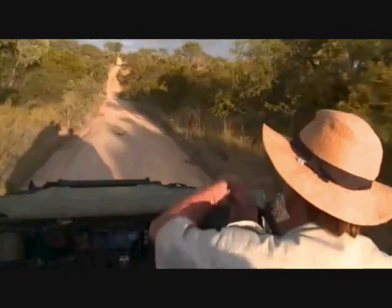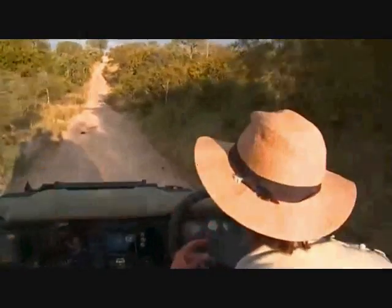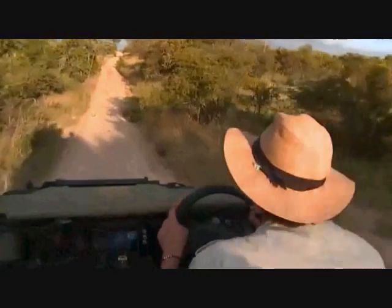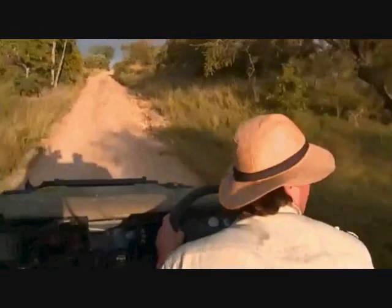Looks like they've walked down this road. From listening to the radio, unfortunately, it seems like the lions have gone the opposite direction to what the buffalo went, which is a little disappointing.